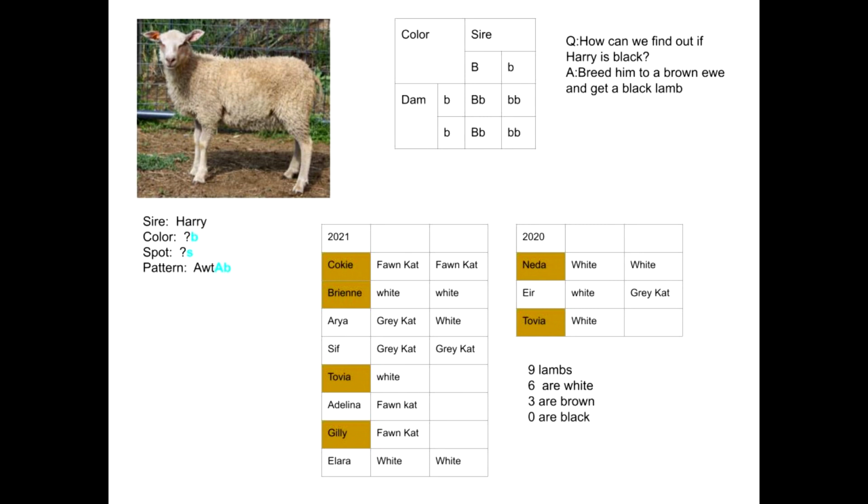Now, if we take a look at 2020, where we only bred him to three ewes, and 2021, where we bred him to 8 ewes, of all those breeding group combinations, he has been bred to 7 brown-based ewes. And out of that, there were 9 lambs born. 6 of them are white. 3 of them are brown. None are black. So it's still statistically possible that Harry is black, because you have that complication of the white covering everything. It's likely he's not.